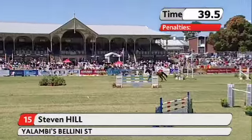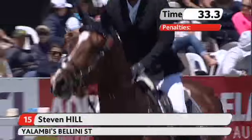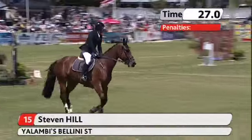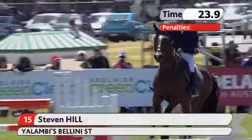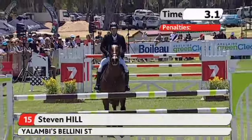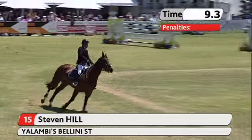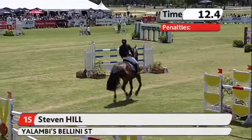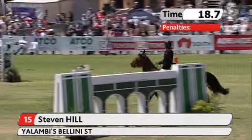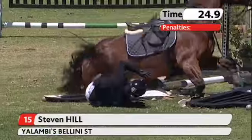So this is where it will get very, very interesting in the second round of the IRT jumping grand final. Well, we all shake off the surprise of seeing the elimination of David Dobson and Concord Ego Z. Doesn't take any time at all for Stephen Hill and Yolambi's Bellini Star to get underway. They're clear over the first two fences here. Just shows what an unexpected sport jumping can be. In fact, all equestrian, I mean, they're amazing.